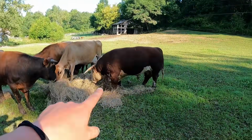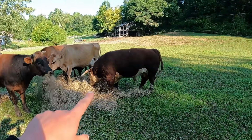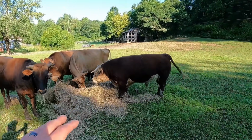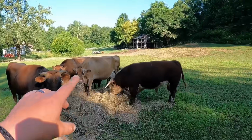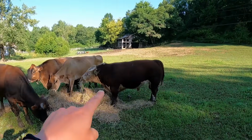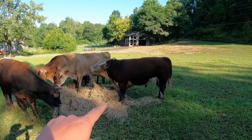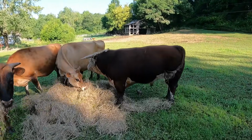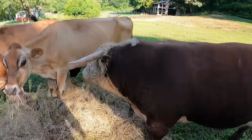Right here is Mr. Hank. Hank is a mini Hereford bull. He is a tame bull, a good bull. And the reason he's staying here is because he is our primary bull that breeds our females, our heifers that we have. So because Hank is such a good bull, that's why he's going to stay, and he does good at breeding. And he's cuter than Hades. Look at him. Hi, Hank. Oh, Hank.